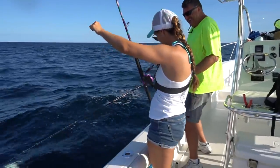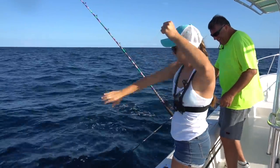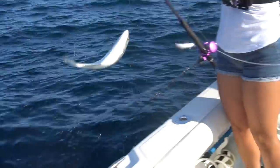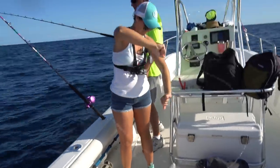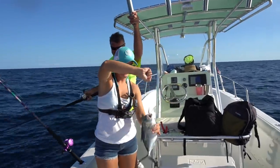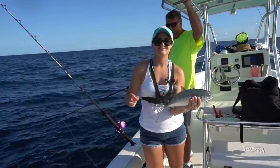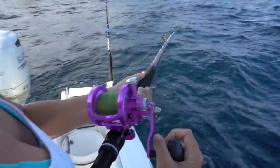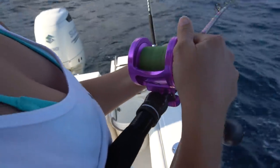What is it then? Blue runner. Oh man. That's what I say every time. It's like an unrespected fish. Hey, that's a big one. Well, not my legal mutton. Look at this. Damn. I was about to reel in and.